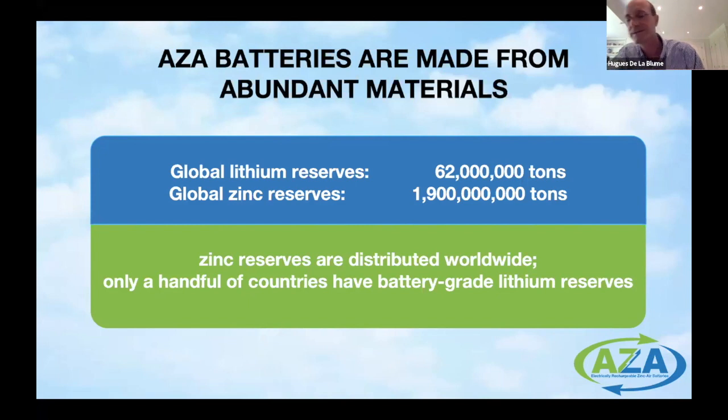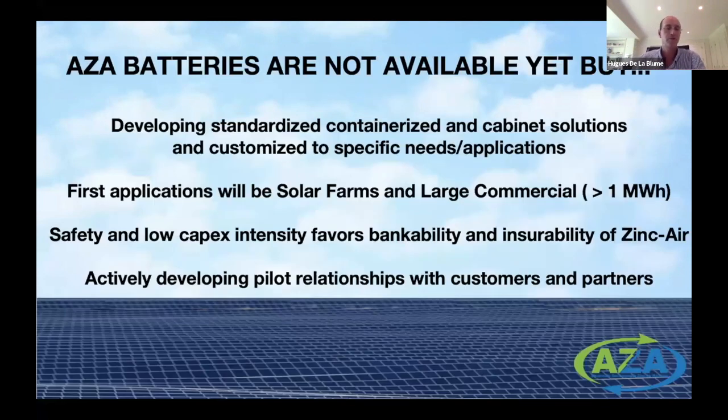And finally, to come back to our zinc air batteries, let me tell you a few points for the one who might be thinking about installing some systems already on their solar farms. Our system will be available in a standardized containerized solution and also in customized format for specific applications. We anticipate addressing in priority the needs of solar farms and of large commercial installations. And it is important to keep in mind that safety and low capex intensity will favor the bankability of zinc air, which will help greatly for the financing of large solar projects. And the objective is to be as close as possible to a plug-and-play solution that's safe, easy, inexpensive to transport and to install, to maintain, and also eventually to decommission.